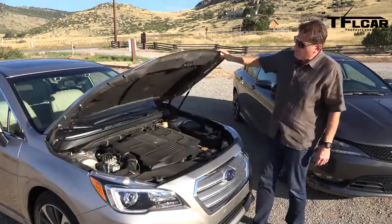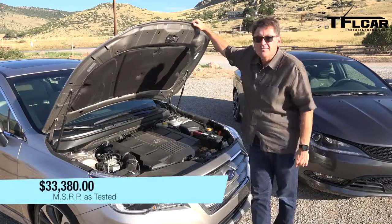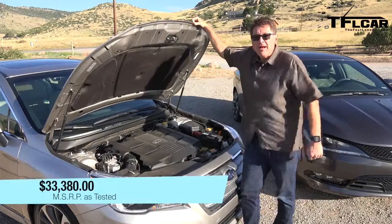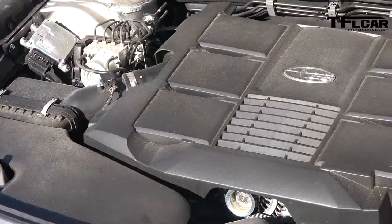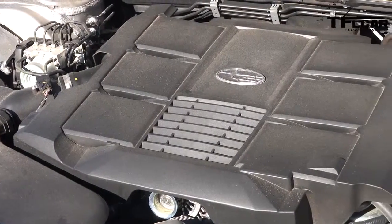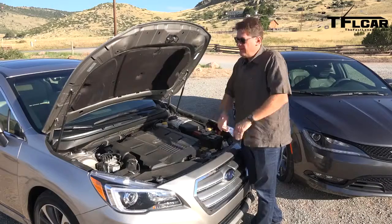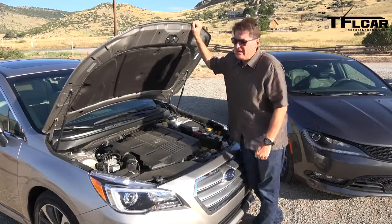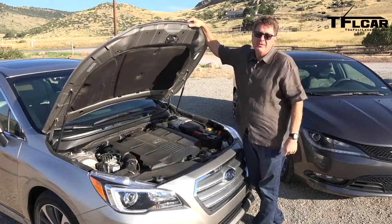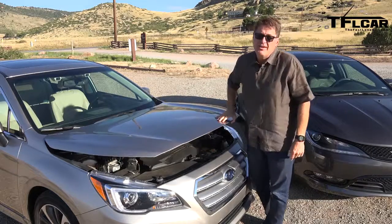There is some great news under the hood of this Legacy 3.6R and some not so great news. It's this, the Boxer engine. It puts out 256 horsepower and 247 pound-foot of torque. The great news is, check this out, it's a Boxer just like you get in a Porsche 911. Not so great news is it's paired to a CVT transmission with paddle shifters, but nevertheless, a CVT kills a lot of the joy in driving any car.